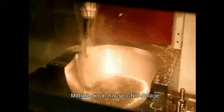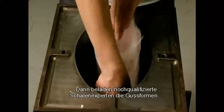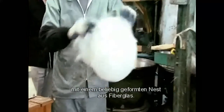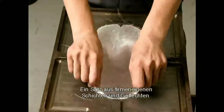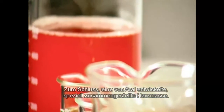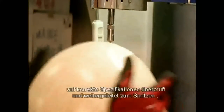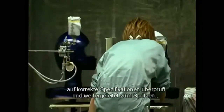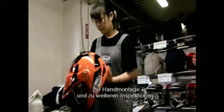Once completed, the design is translated to a mold using their in-house CNC equipment. From there, highly trained shell experts load the molds with a randomly formed fiberglass bird's nest, a set of proprietary liners and meshes, then finally, a specially formulated resin compound developed by Arai. When the shells emerge from the mold, they're trimmed, inspected thoroughly for correct specifications, and sent on to paint, hand assembly, and still more inspections.